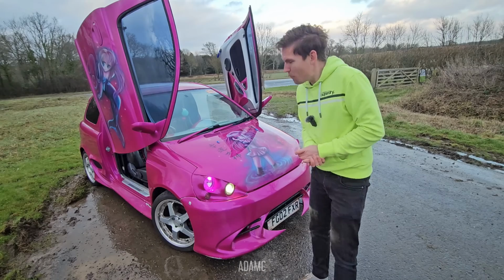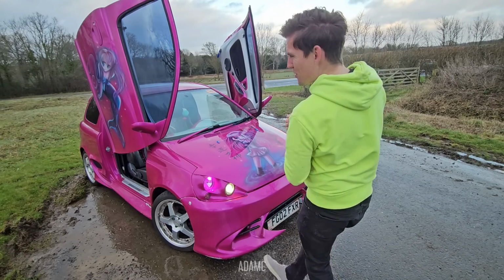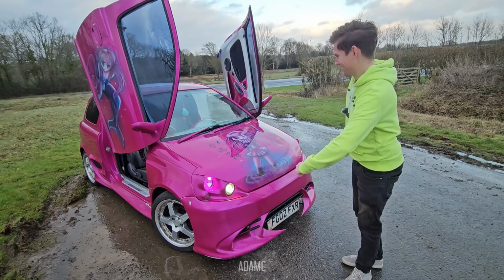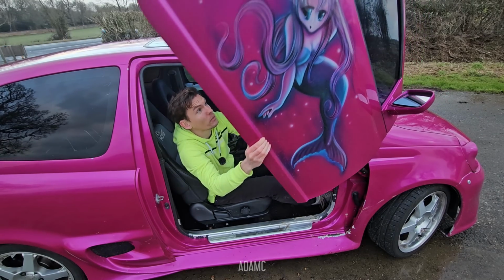I love it. But what's left for me to do now is to take it for a drive and show you exactly what it's like on the British roads. Let's go. Oh, I look so cool. Oh, the door card's coming off. There we go.